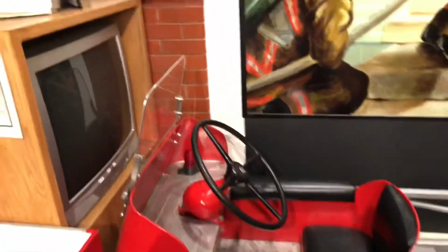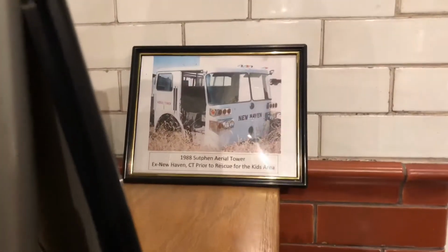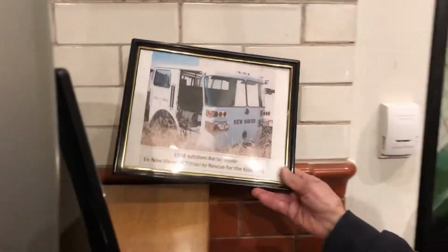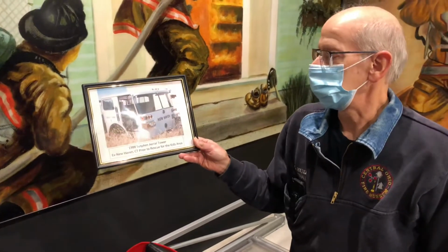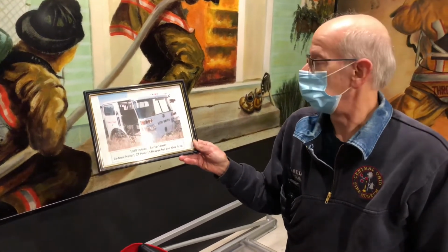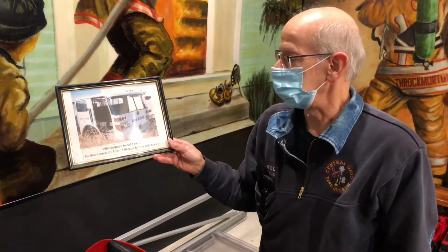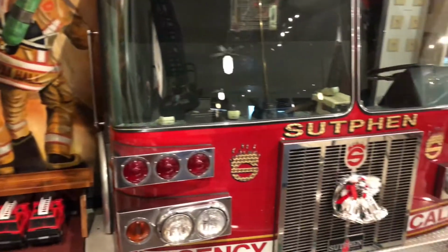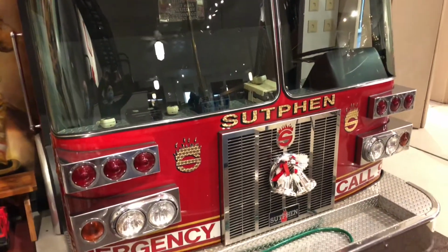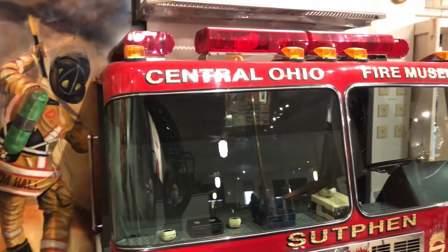That's amazing. And what's this picture up here about? Okay, the picture that we have up here is a picture of an 88 Sutphen aerial tower. And the story on this, it belonged to New Haven, Connecticut. And from my understanding, it was involved in a crash. So it was brought back to Sutphen. And what Sutphen did was they took the cab off of this truck, and then they refurbished it and set it up like the cab that you see over here on my left. And that is used in our play area for the children. So this is actually the cab that you see on the white truck. This is that same exact cab.